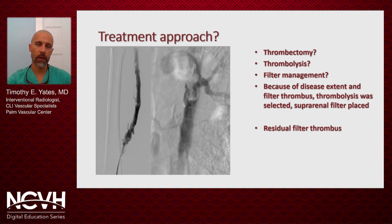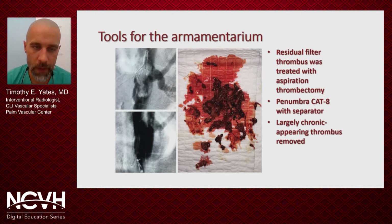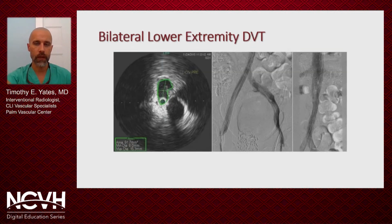This is the follow-up venogram demonstrating complete recanalization of the iliofemoral segment, but still residual disease involving the IVC filter. And the decision was then made to treat this with aspiration thrombectomy with the Penumbra Indigo system with the separator wire. We were able to clear about 95% of that thrombus and recanalize the IVC, and subsequently the suprarenal filter was removed.